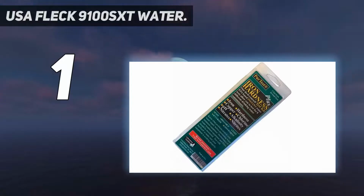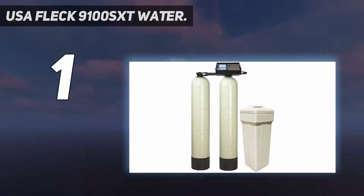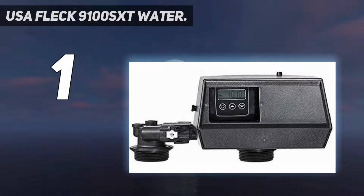And number 1: USA Fleck 9100 SXT Water Softener. If you are looking for a water softener with a great flow rate, you will absolutely love the USA Fleck 9100 SXT water softener. With a flow rate of 20 gallons per minute, you will never have to worry about not having enough soft water in your home.